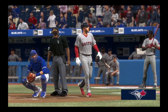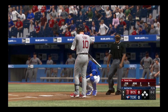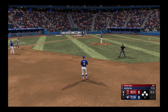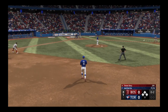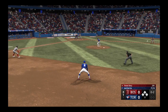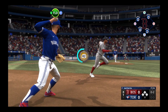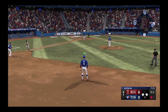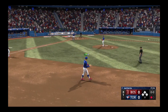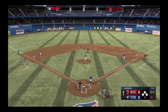And here's Trevor Story now. If you don't get ahead in the count, you can forget about having any success against him. Nobody out now, all loaded up. Dangerous hitter at the plate. Double play ball to second. Comes home with it for one. To first, safe there. So no double play, but they cut down the run at home.